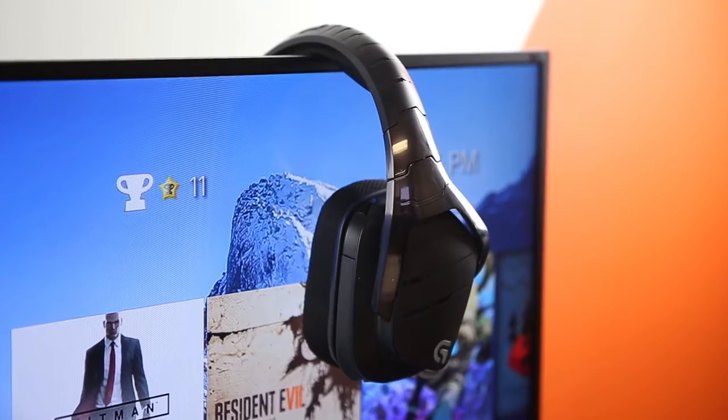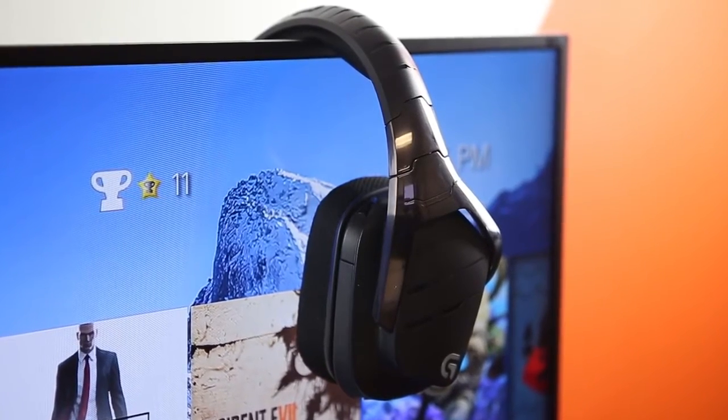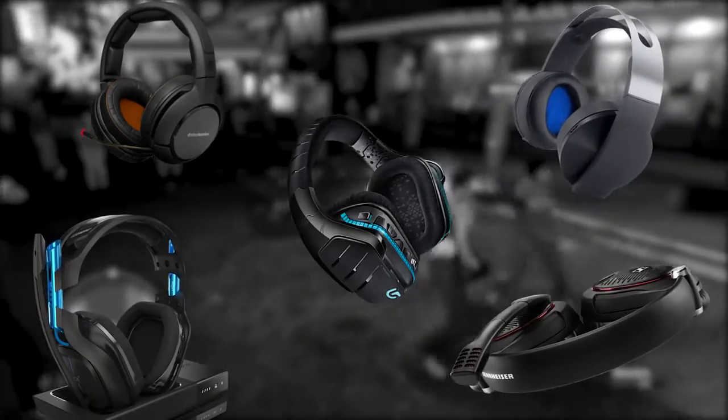It was honestly a hard decision between the bottom 3 because they're all really awesome, but we just like the feel and use of the Logitechs the most. But these are our choices for preferred headsets that you should be using in 2017. But like we said, we know this is all personal preference.